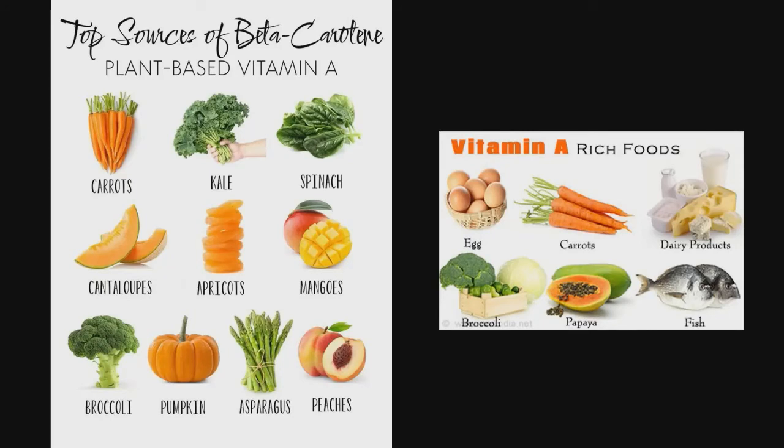Here are the different vegetables and fruits that have vitamin A. We have carrots, kale, spinach, cantaloupes, apricots, mangoes, broccoli, pumpkin, asparagus, and peaches. So we can also get vitamin A from eggs, dairy products, fish, and papaya.